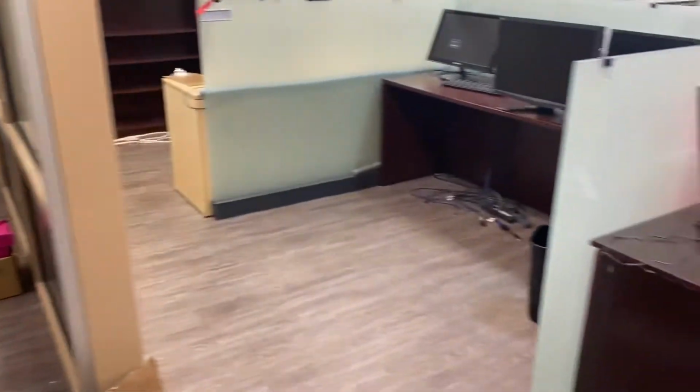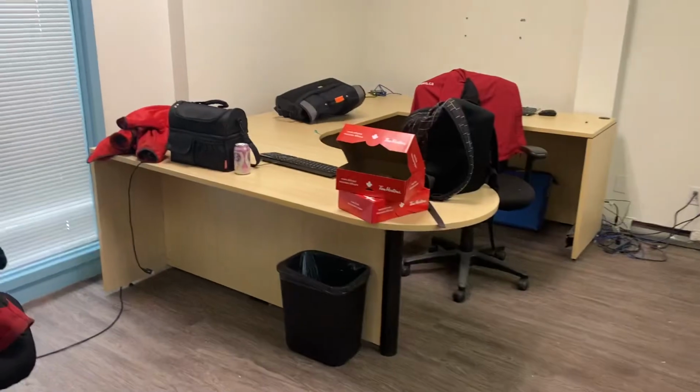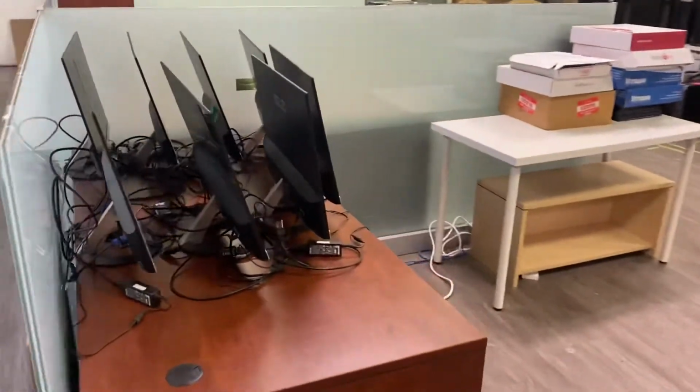More offices, lots of nice big monitors in this auction. Come in here, we can see a nice U-shaped desk. Some glass partitions. Lots of these 27-inch ultra-thin monitors. We got some racking.